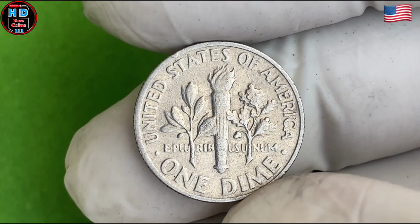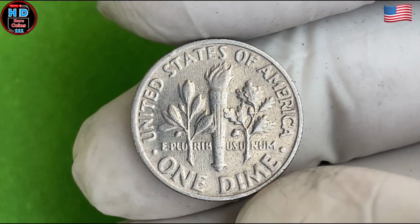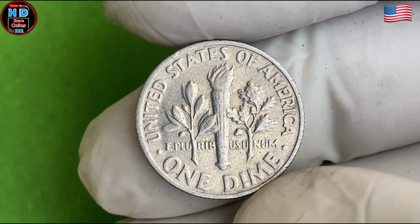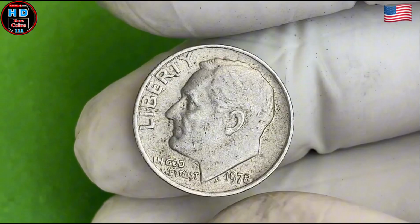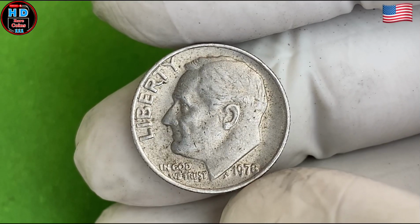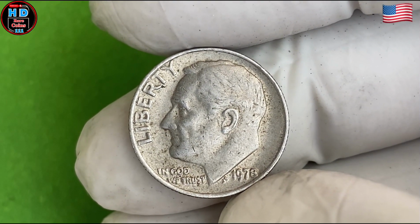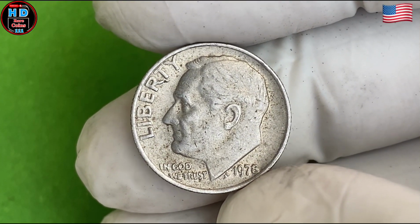Now, when it comes to the value of a 1973 Roosevelt dime, it's important to first understand that most of these coins are still relatively easy to find in circulation. The U.S. Mint produced millions of them, which means that the vast majority of 1973 dimes are worth their face value of 10 cents. But just because a coin is common doesn't mean that all of them are of equal value.